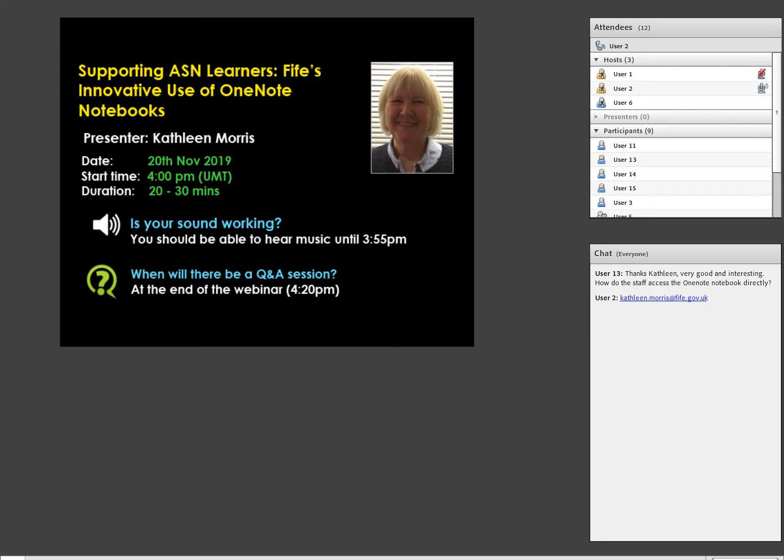And Mike's asking, how do staff access the OneNote notebook directly? They go into Glow. We have a support for learners hub within Glow, and the notebooks are there. Once they open it there, the sign comes up to open an app, and it immediately downloads onto their machine. That's how it's there for the next time they open it. We suggest pinning the OneNote to your taskbar so it's there, and that's how you access it. So you can have as many or as few as you like.